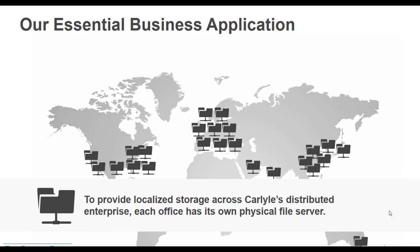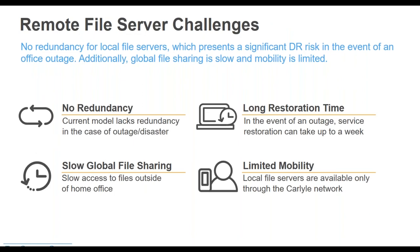To summarize our challenges, our legacy infrastructure technology lacked redundancy and posed a significant business continuity risk. Additionally, while local file access was efficient, global file sharing was slow, and local file servers were only available directly through the Carlyle network. What we really needed was a solution that was fully redundant, geographically dispersed, that would eliminate data access latency and meet our rigorous security standards. Previously, when a file server in a remote office went down, our replacement server could take as long as a week to become fully operational, and that just did not work for our business.